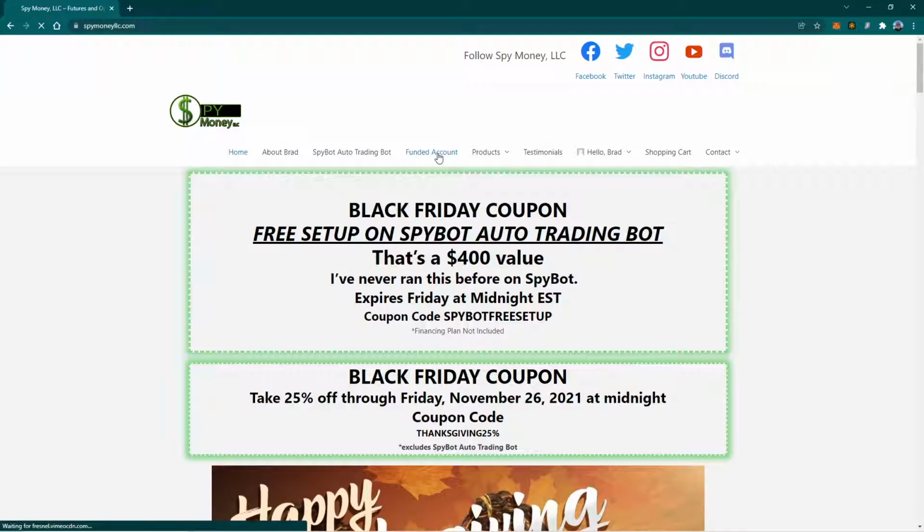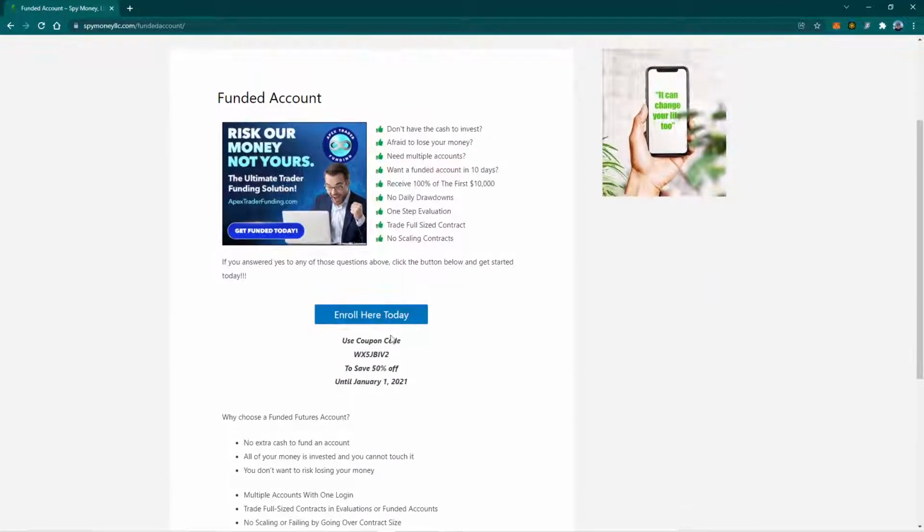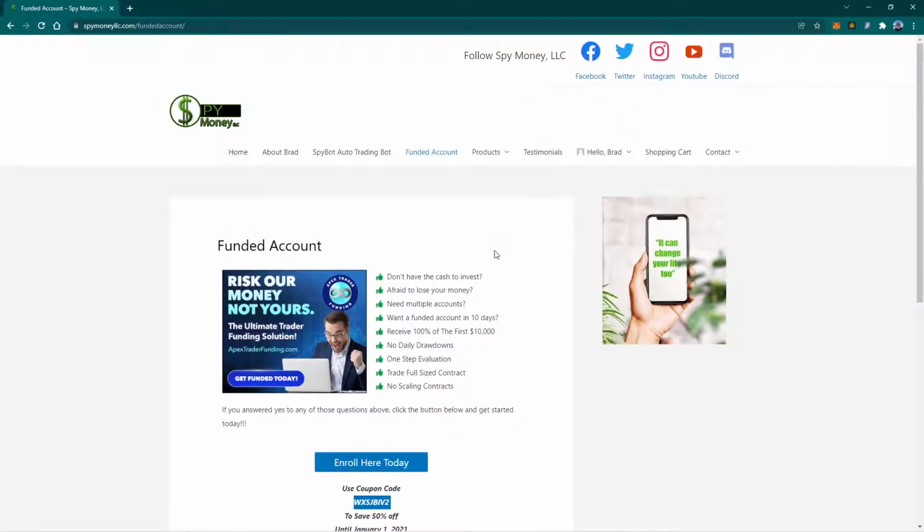Also, I want to mention this funded account: you get 50% off the funded account. If you don't have the money to fund your account in order to trade, you can purchase this, and they'll set up either 25, 50, 100, 300,000, whatever it is that you want. They've got different plans here. You click on here, use this coupon right here, save 50% off. It's actually until January the 5th, not the 1st, so I need to change that. January the 5th, that works.